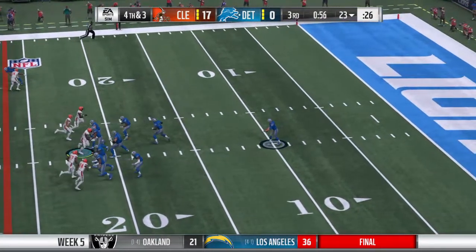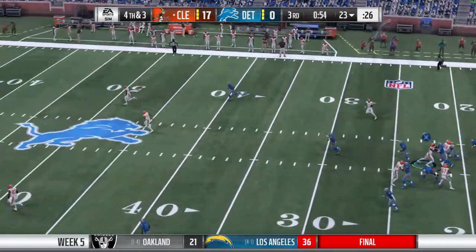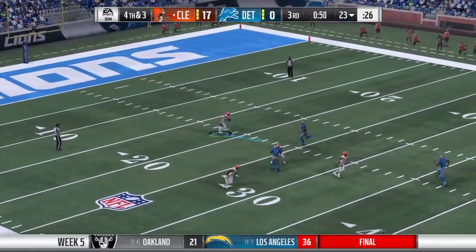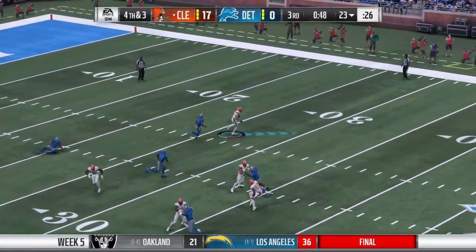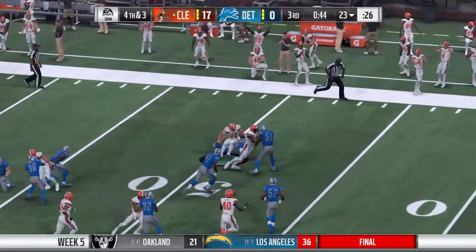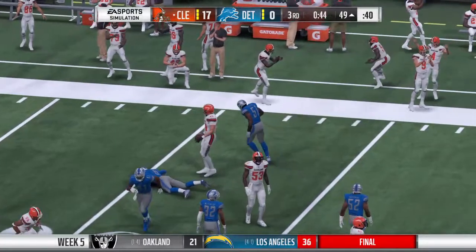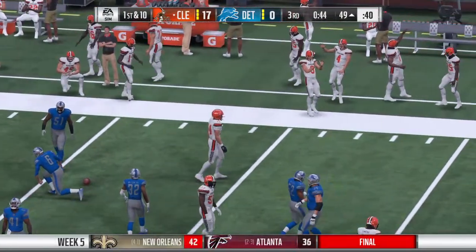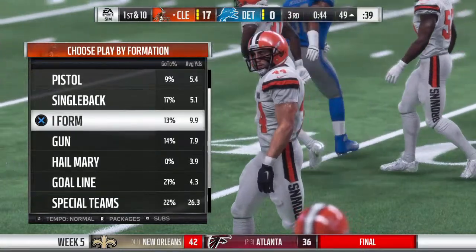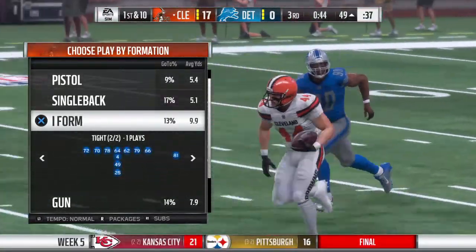And he gets this away, and look at this. This is a good one. This is taken at the 15. Powerful running. Oh, he nearly broke that one. As it stands, though, a heck of a 36-yard run back. And the Browns have a short field in front of them now as they take over 1st and 10.